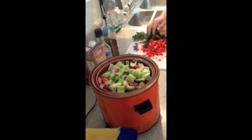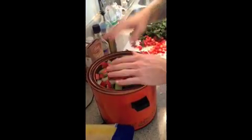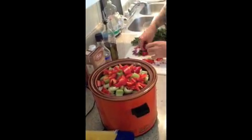Okay, so second to last here, we have a whole red bell pepper. Now this is already kind of soft, and I want that flavor to kind of drop down towards the chicken. So that's going to go on the top.